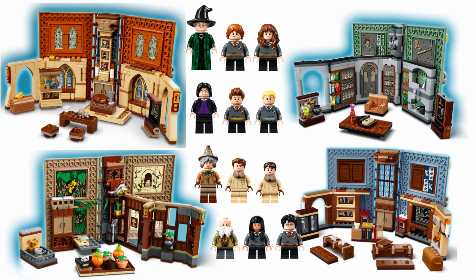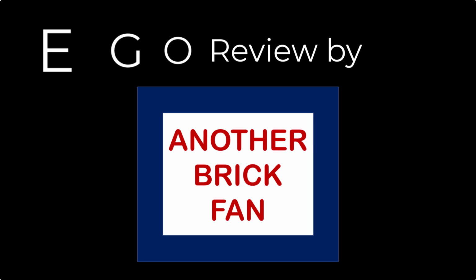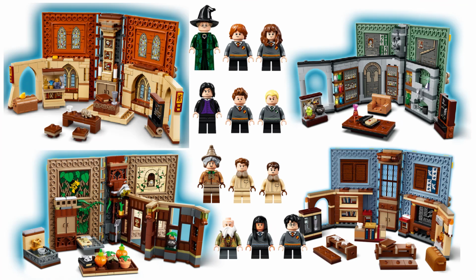Another brick fan here with a look at the Hogwarts Moments brick buildable books from the Harry Potter universe. LEGO released the official images for these Hogwarts Moments sets. There are 4 of them. They're scheduled to be released on January 1st, 2021, and they're going to cost about $30 each.